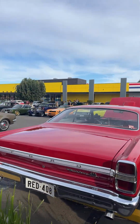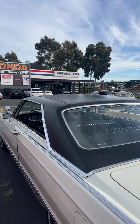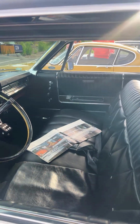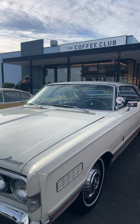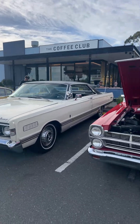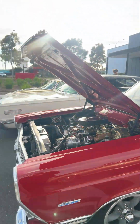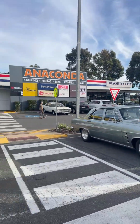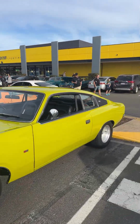I'm trying to hide. Check them out, guys. Loads of cool rides. Check that one out. It's got a magazine in there from when the vehicle was made. Gorgeous Ford Mercury. What do we got over here? Holden. Hey Charger.